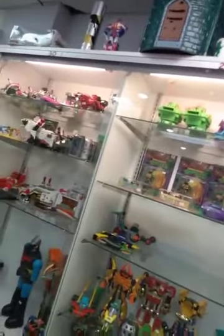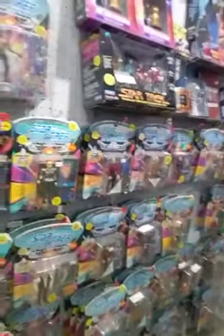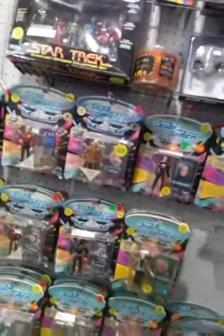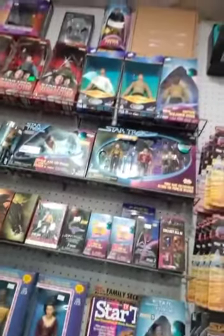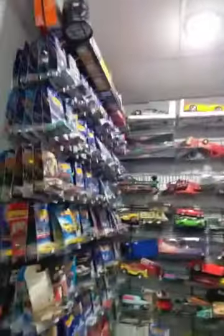Some real old board games right here. A bunch of lunch pails. Some turtles, some Power Rangers toys. Up there, that Leo mask. I had one of those turtle masks like that, but that one's all crushed up. And a bunch of Star Trek toys, a bunch of Next Generation toys right here. Some original series, some Star Trek Voyager, more, and then some from the newer movies.